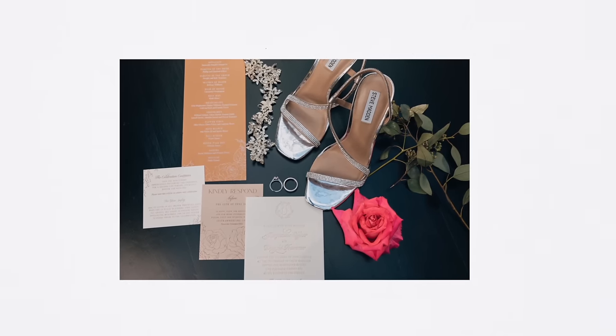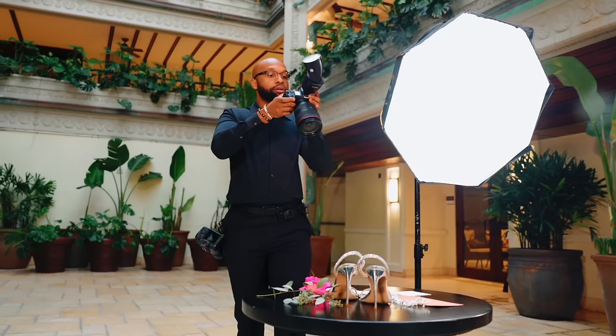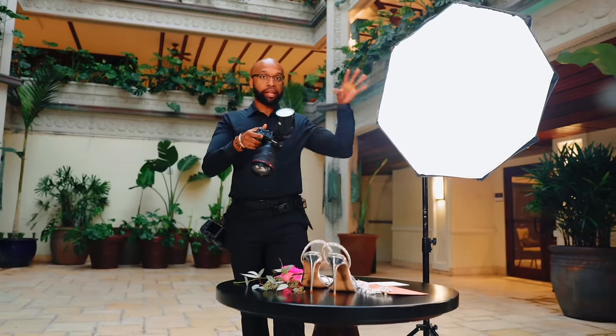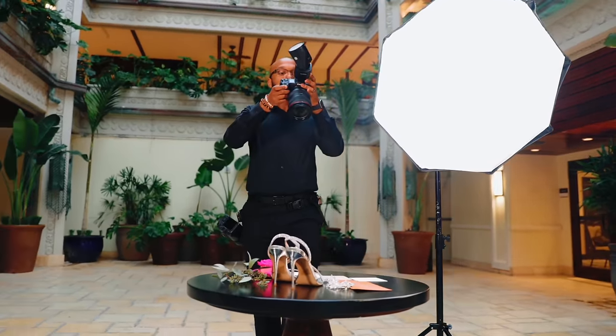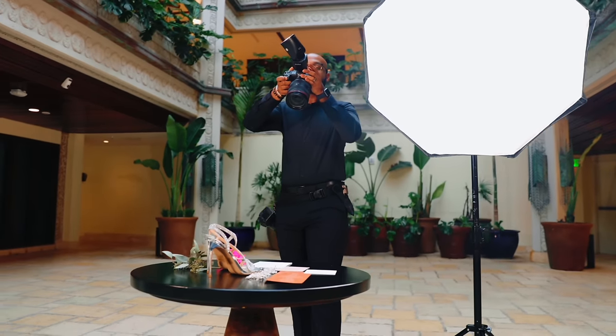I'm using my on-camera flash and I'm going to bounce it off this pillar right here to see how that might look in the picture. And I'm still using my video light as a fill light. Awesome.